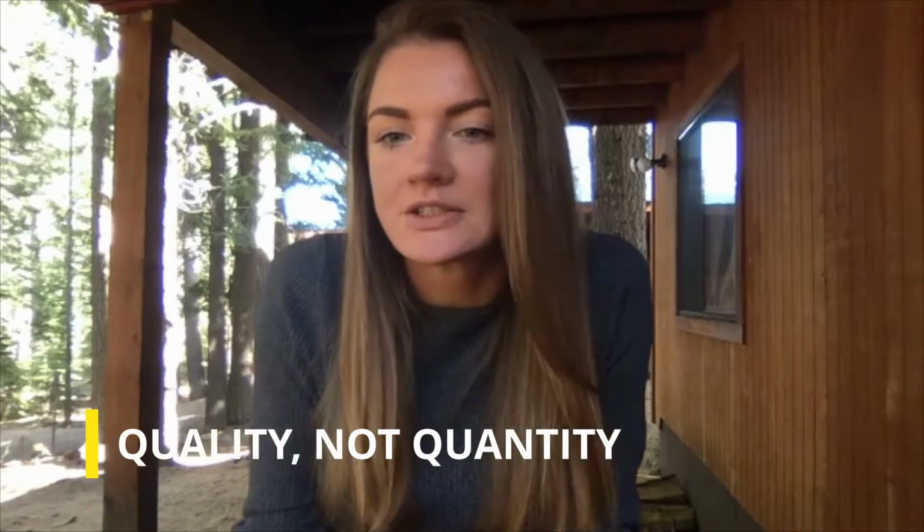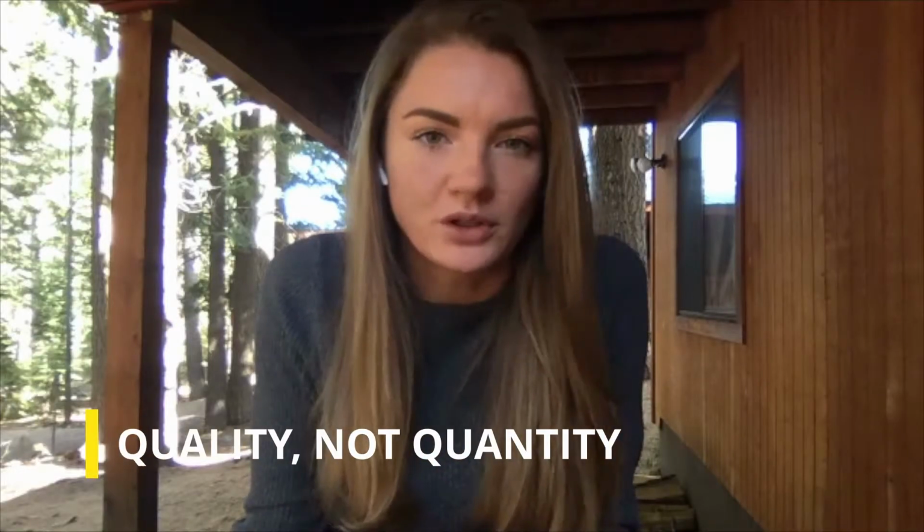And what are the key points in the designer's portfolio that recruiters or hiring managers pay attention to? So in my opinion, it's important to remember that your portfolio is for quality, not for quantity. So you don't need to add everything you ever worked on in your portfolio. Just add projects that you are proud of, or you think they showcase your best skills and best abilities.